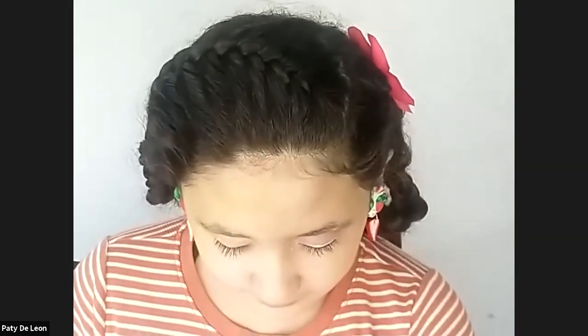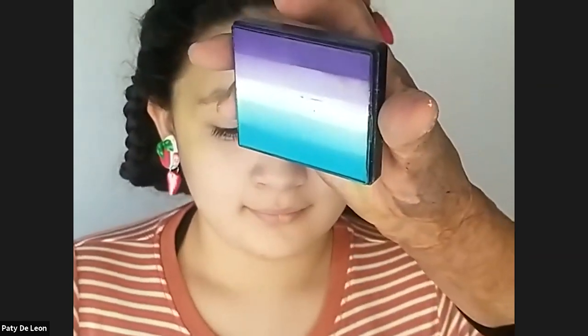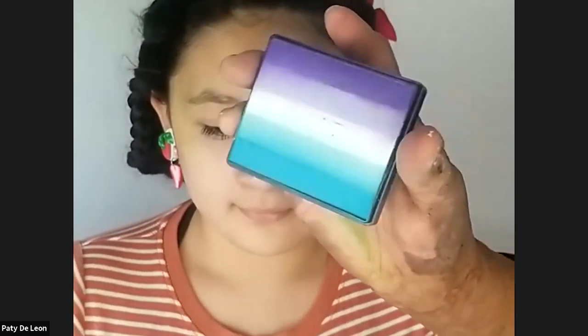Okay, the next one is gonna be a teddy bear. And I'm gonna use my cake. This cake is a Silly Farm cake, pixie rainbow cake, and it's very beautiful. So I'm gonna load this on my sponge with all the colors.